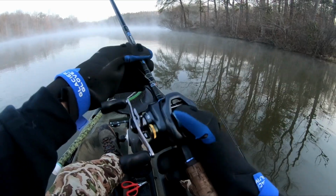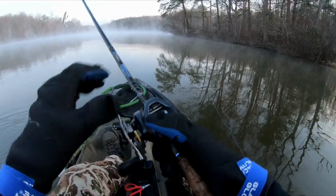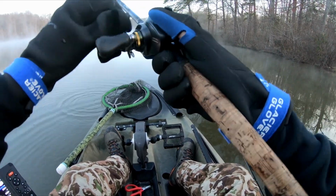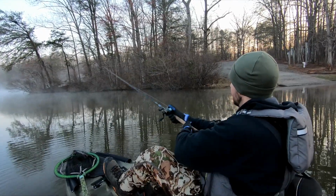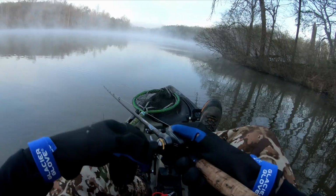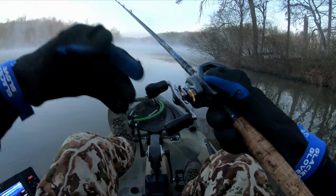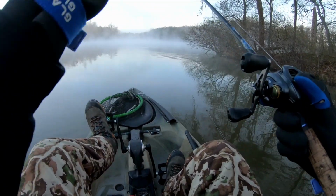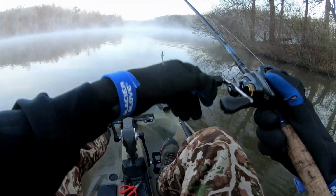Got it on a 7.6 Dobbins Champion XP. It's a heavy rod. Can get here and toss this on some points while we get some low light conditions. And remember, with these big swim baits, pull up on the side of the point. Don't sit in deep water and cast it to shallow. Sit in shallow water on the side, cast it over the top of the point.